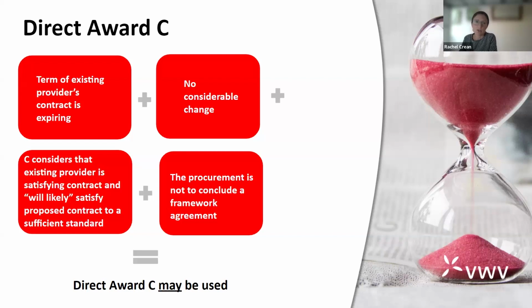The considerable change threshold isn't met, and I will come back to explain what that means in a minute. The Commissioner thinks the existing provider is satisfying the existing contract and will likely satisfy the proposed contract to a sufficient standard, and there's key criteria to be applied. And again, not a framework. And here, the Direct Award C may be used, or they could choose to use one of the competitive procedures.